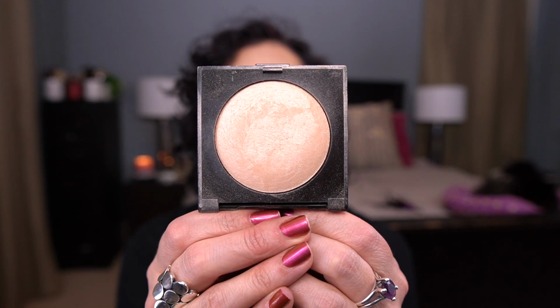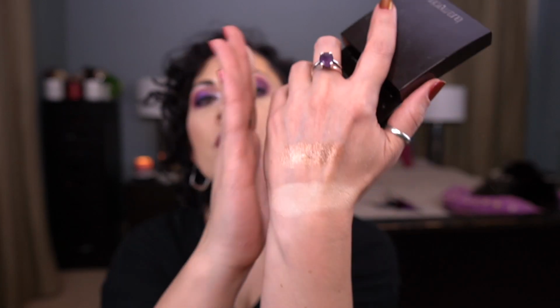And I've used this several times since the last update as well. Yeah, and it's even starting to develop a little divot. So I'm going to go ahead and roll this one out because I really do feel like I've met my goal on this. And this is a beautiful glow from within powder. It's so beautiful. I love it so much.